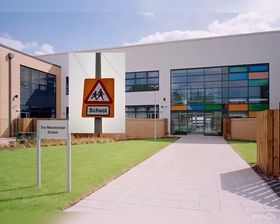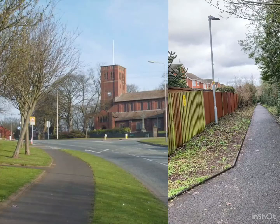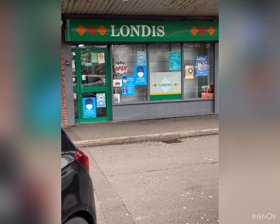School. Footpath. Supermarket. Car park.